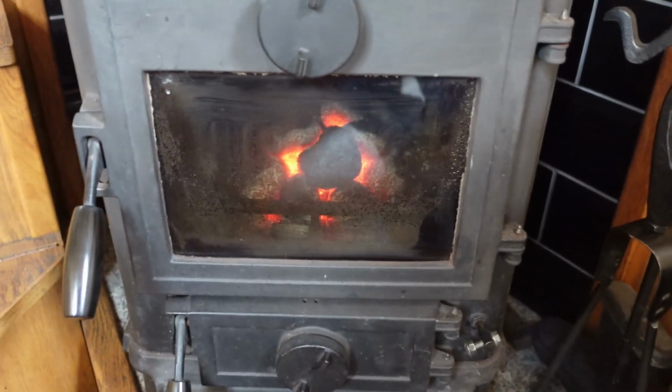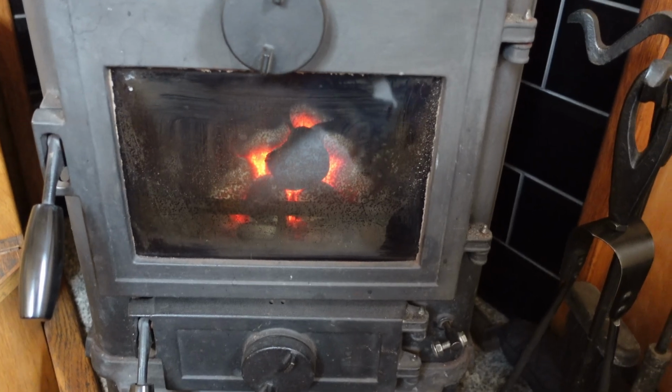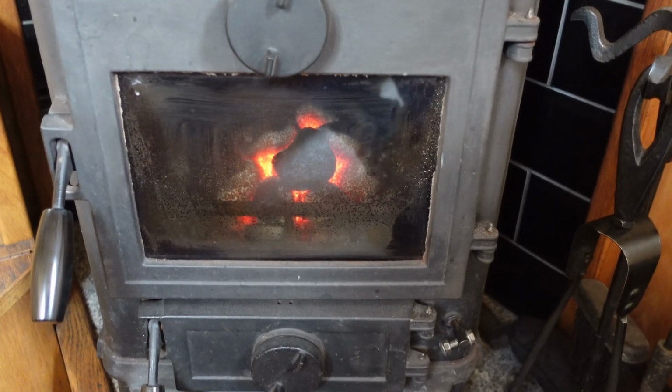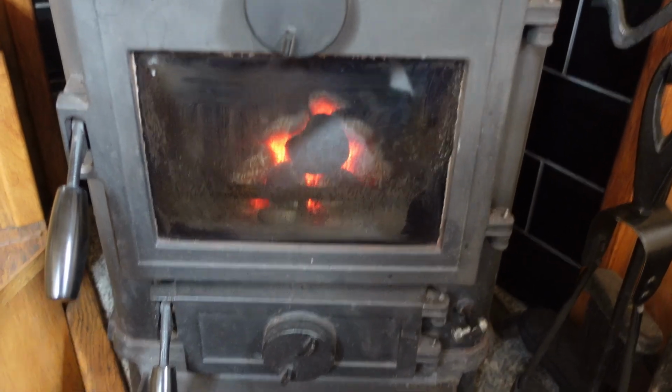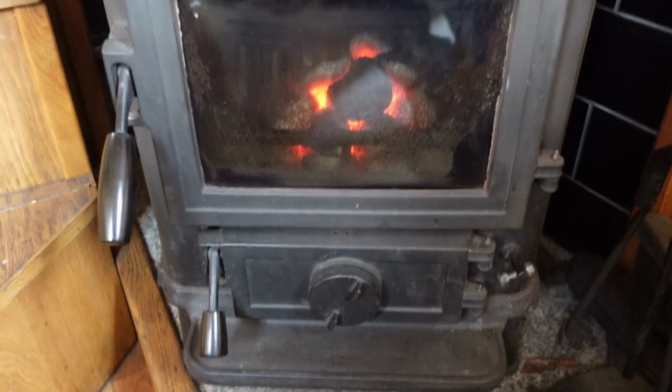Here we have the finished fire. We have no smoke hood, so all it is now is just wait and see if it makes a difference. Apparently it should mean we don't have to open the bottom door as much as we normally do.